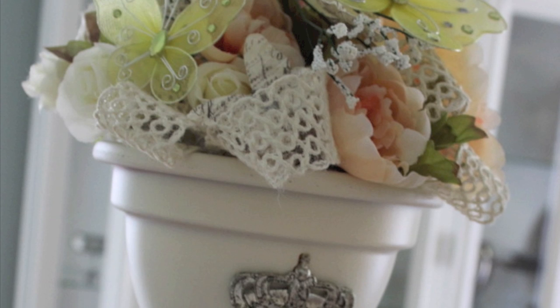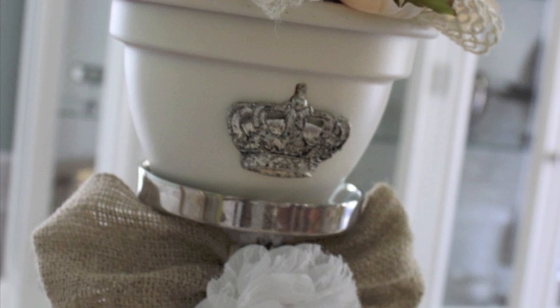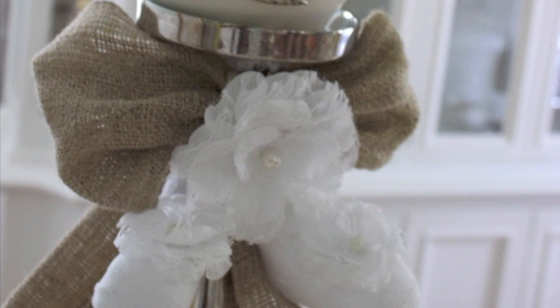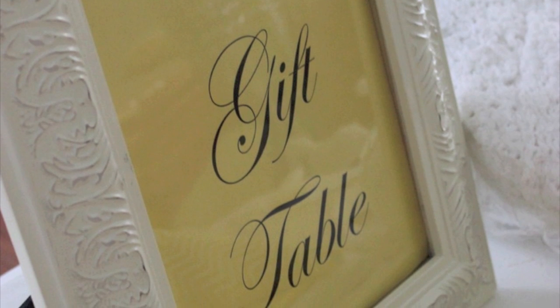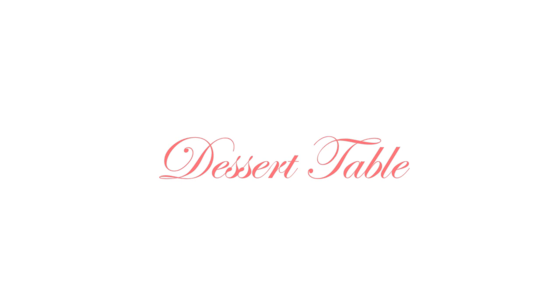And then for the dessert table, I made these centerpieces by painting the vase here and putting the little crown on there that I got for $1 from Michael's. I tied some burlap with some little baby booties around there to add to that. Along with that, for the gift table, I simply framed this in a vintage frame to put on there to keep with the theme. So let's move into the dessert table.